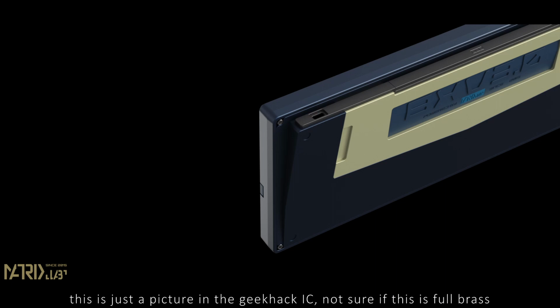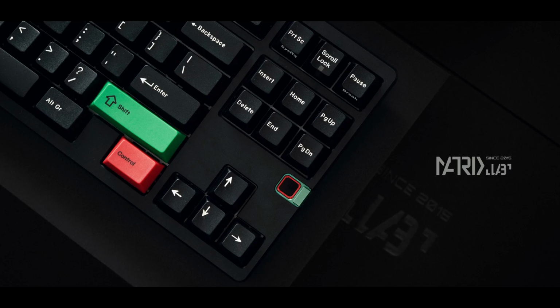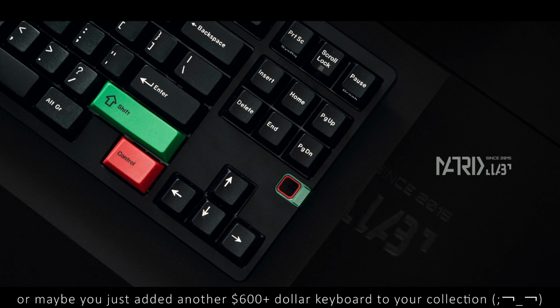There will also be an upgrade for a full brass weight rather than the part aluminum, part brass weight found in the standard kit. I don't know which parts are alu and which parts are brass, so I can't say if this is worth it or not, but it is only $40, which really isn't all that much considering how much you're going to have to pay for a standard kit. It does bring the price up to $620, so if you go for the upgrade, I guess you can say that you've now officially bought a keyboard worth more than $600.